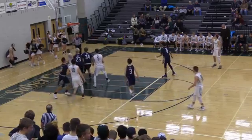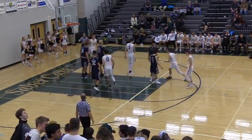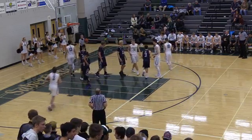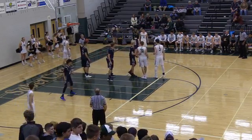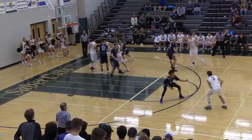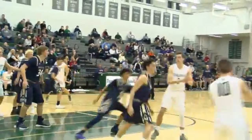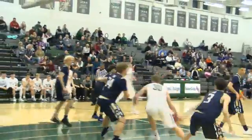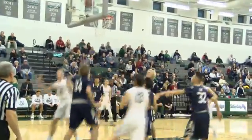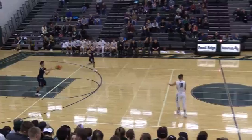Calvin Marley drives. Marley denied by Mason. Seeing Mason with yet another block. Bigs have been, along with Davis, the most dominant players for the Mustangs right now. They're playing well in every aspect of this game so far. Tommy Croft, he sat most of the first half despite being a starter. Marley drives. He's got it. Calvin Marley with the finish. Great use of his body right there. That's what they need to do a lot more in the second half.